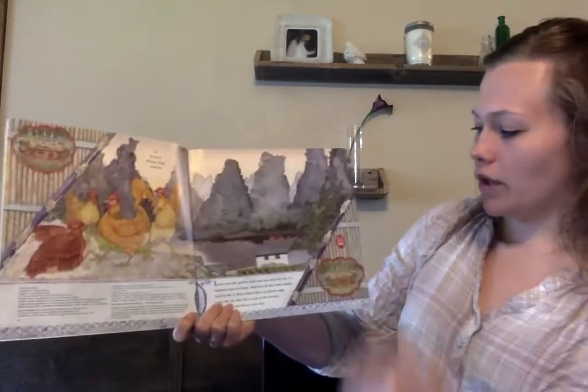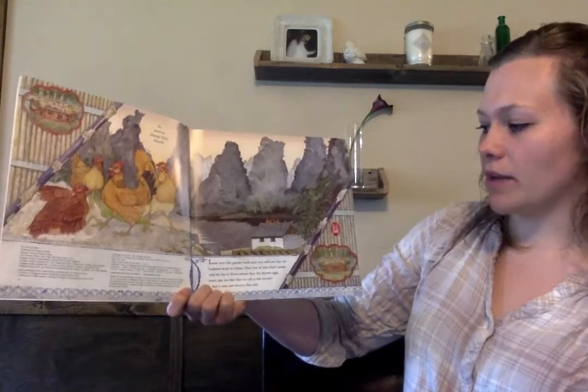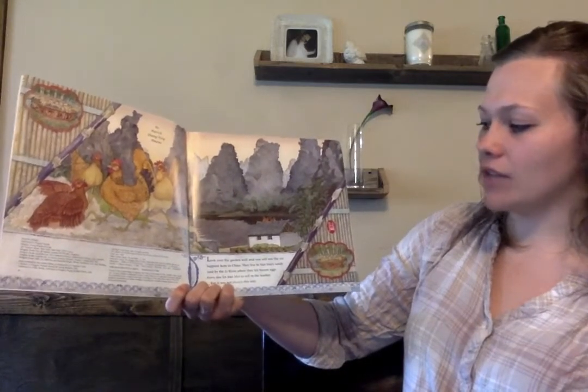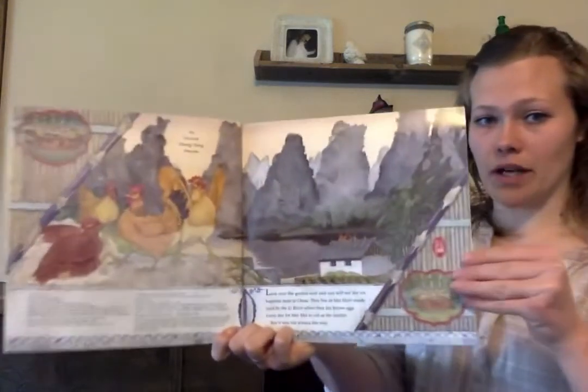Look over the garden wall and you will see the 6 happiest hens in China. They live in Mei Mei's sandy yard by the Li River where they lay brown eggs every day for Mei Mei to sell at the market. But it was not always this way.